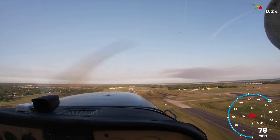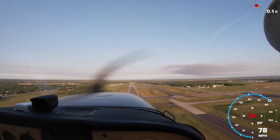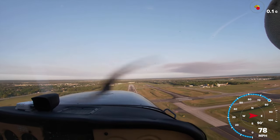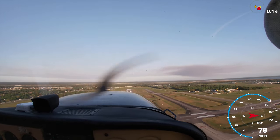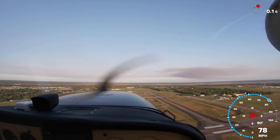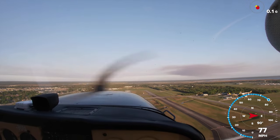Heading 050. Very well done. Wait till we get to 500 feet, and then we'll start our left turn out. This is kind of like a soft and a short field, right? Yeah, exactly. That was cool.